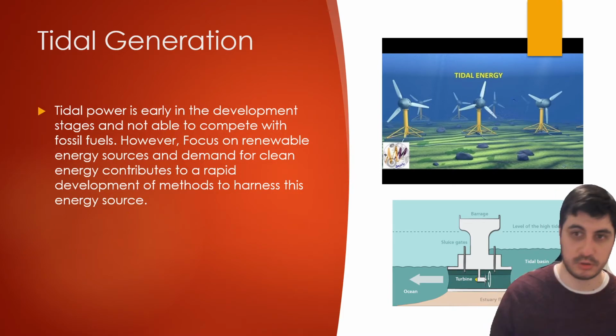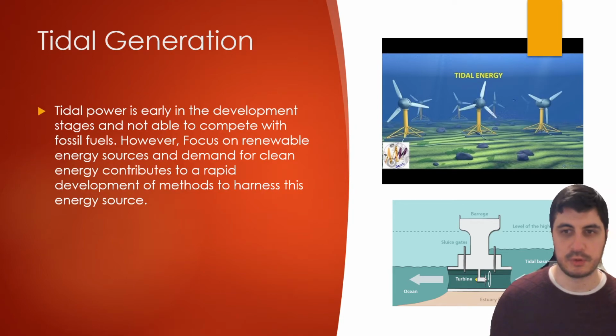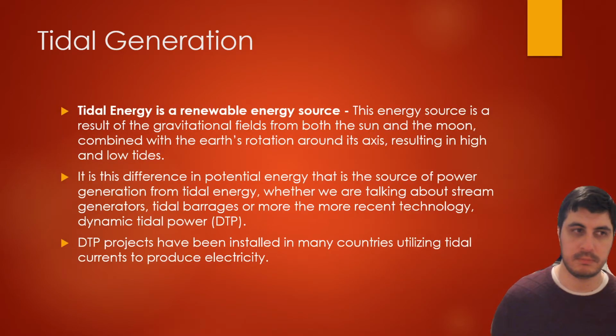So tidal power is early in the development stages. It's not able to compete with fossil fuels. However, focus on renewable energy sources and demand for clean energy contributes to a rapid development of methods to harness this energy source. So it's in the renewable energy portion of this presentation.